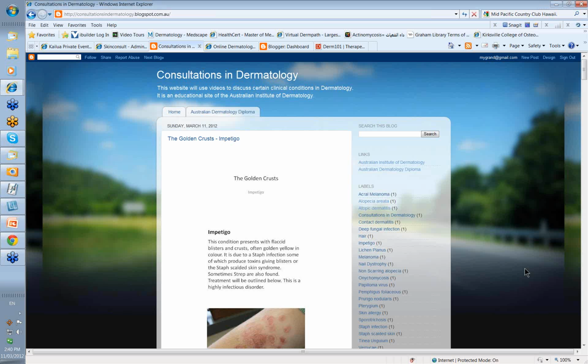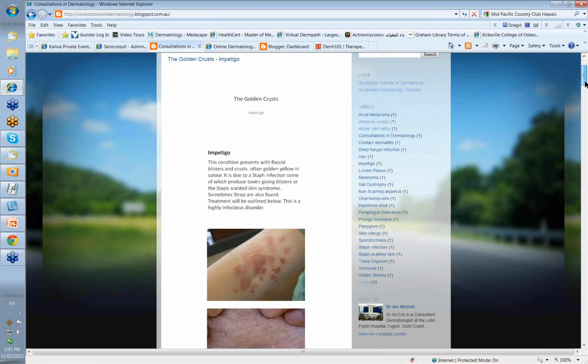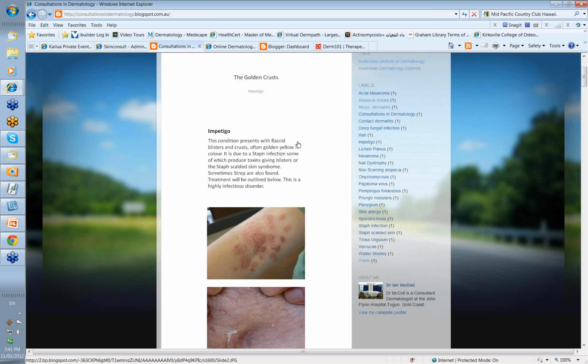Today we're going to talk about the golden crusts, impetigo. Well, the first thing to say is that not every case of impetigo is going to have these golden crusts, which is a shame because that's how we've entitled it. Impetigo presents with flaccid blisters and crusts. By that I mean the blister is very superficial, so it tends to burst easily, and it may dry and form a crust. When that crust's formed, it's often golden yellow in color.